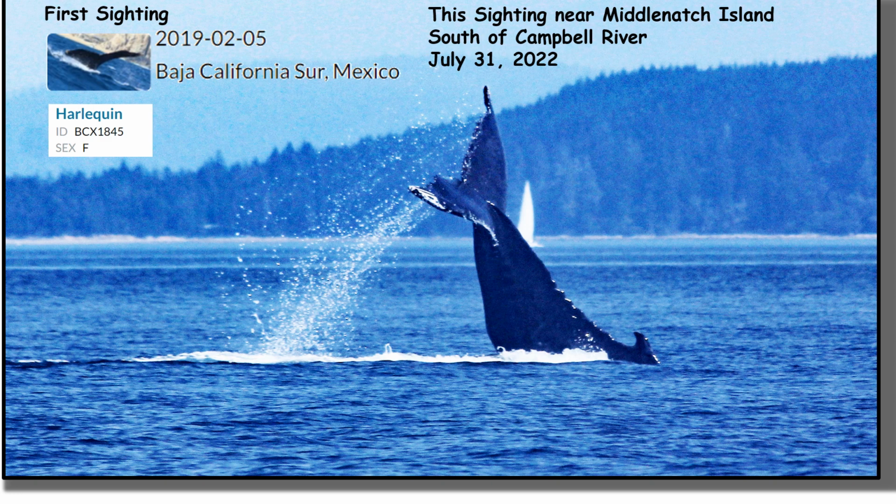This is a female, nicknamed Harlequin, first observed in 2019 in Mexico. And if you're wondering how I know all this, then we'll talk a little bit later about some of the neat new technology that's come about that has helped us identify whales that, well, we'll get to that in a minute.